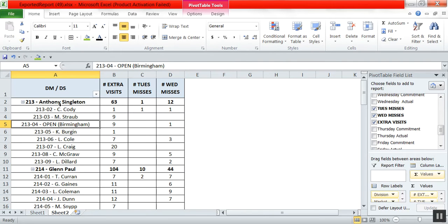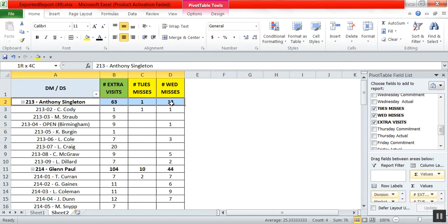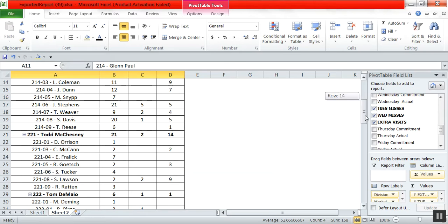I hate to look at something like this. It all sort of blends in for me. That's why I color these things the way that I do. Or at least up here, I do the extra visits there and these yellow. It's just my way again. But these things I usually separate the DMs by putting a different color here so that the DMs can see straight away what they've got, and not blend in with everybody else's.